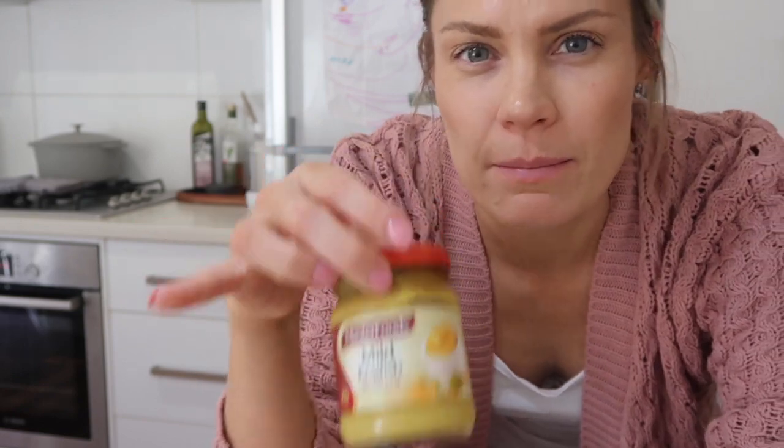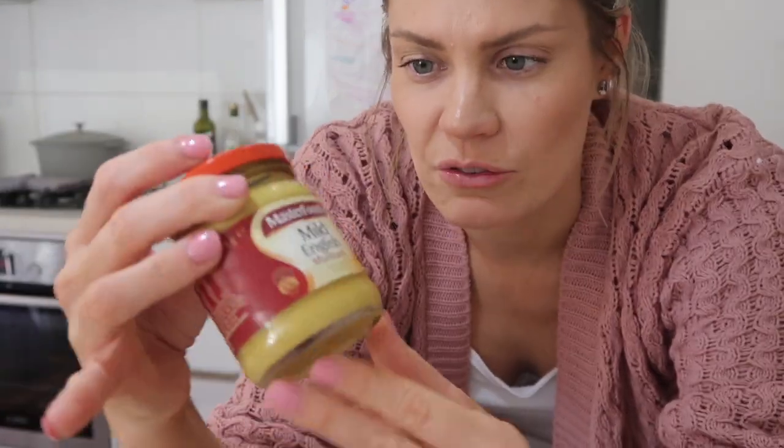So for us, it would be mustards. With mustards, you can flavor your steak. You can make salad dressings with mustards. We've actually got quite a few. So this is mild English mustard. We've got mustard seed. We've got French mustard. They're really handy to have to really bring out flavor in your dishes. I even use it as a marinade.